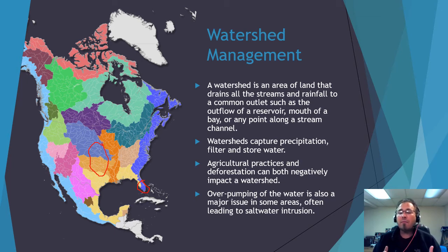They have a ton of water just underneath the surface. There's a lot of fresh water under Florida. The problem is they're pumping it so fast that it's sucking in salt water from the oceans, and you create what's called saltwater intrusion. The last thing you want in your well or in your municipal water is salt, because once it's in there, it's hard to get rid of and it causes all kinds of health issues.